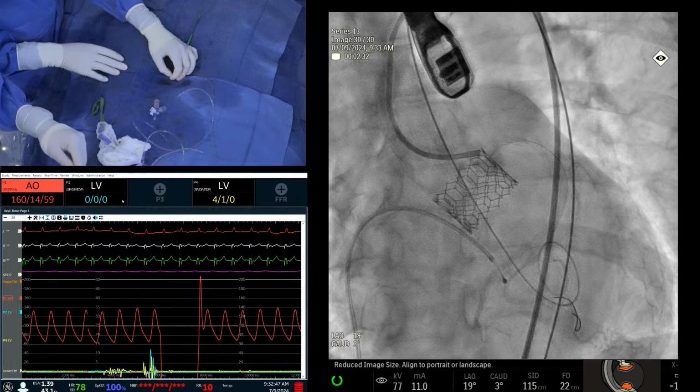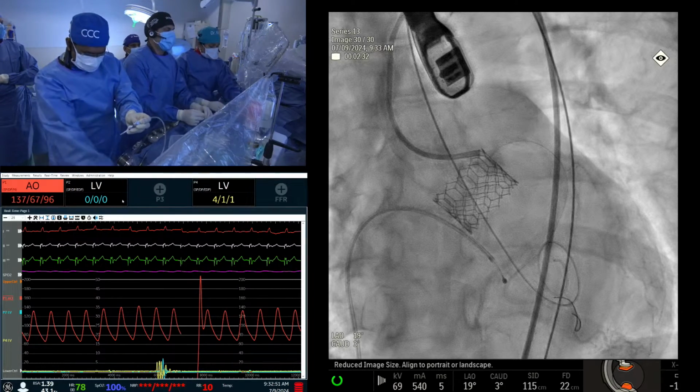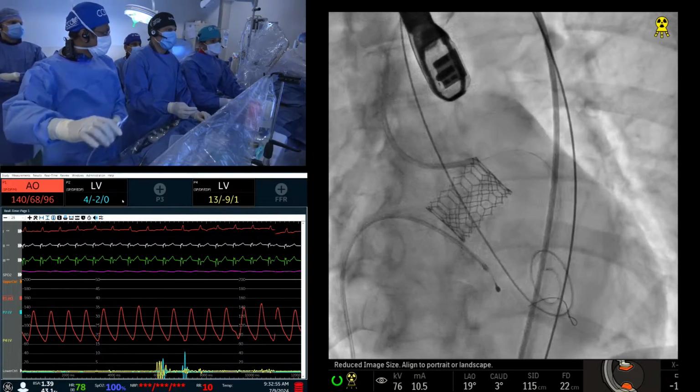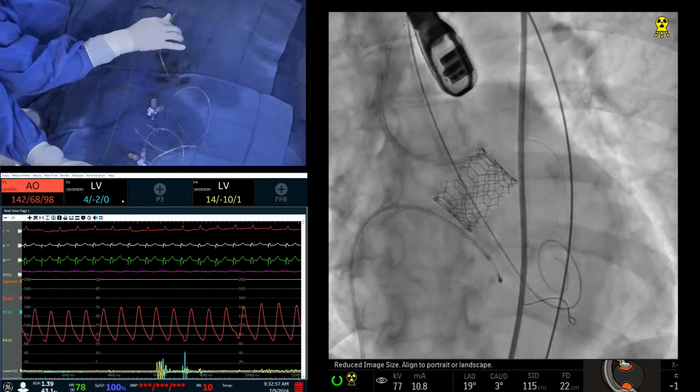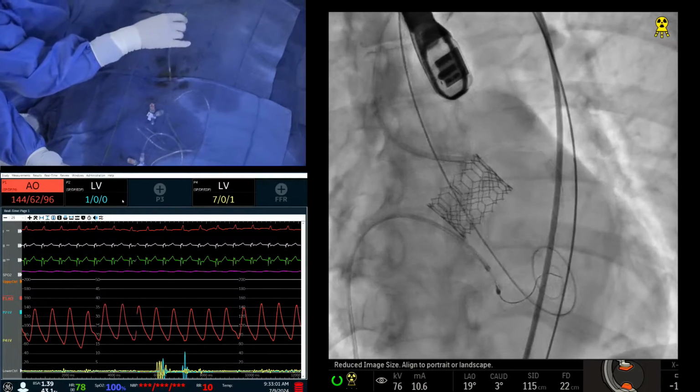Yeah, that was an issue. It's not through the diamond. Okay, go back in then. No, no, no, no, not that. I think the guide is behind. No, you are through it. You're through. Yeah, that's fine. Take it.